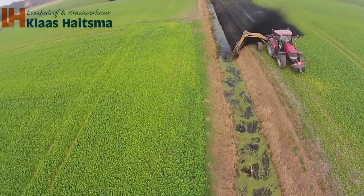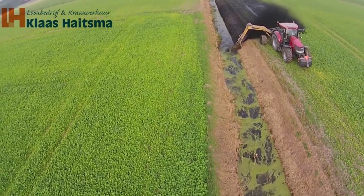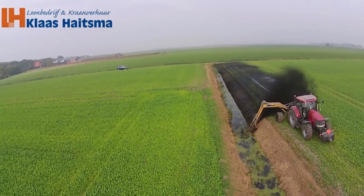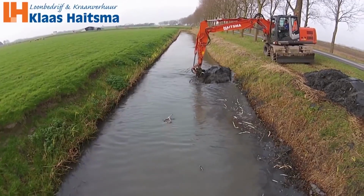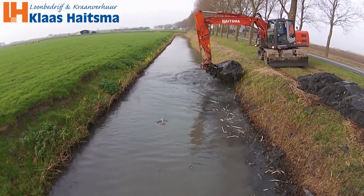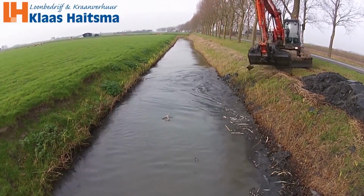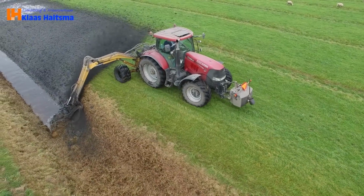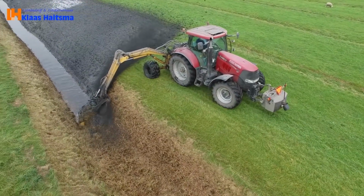This amazing machine is the HEMOS DREDGER, an amazing ditch maintenance machine from Dutch company Klaas Heetsma. While ordinary excavators are often used for removing excess mud and sediment from ditches and small waterways, this insane machine adds new dimensions to this previously mundane task.